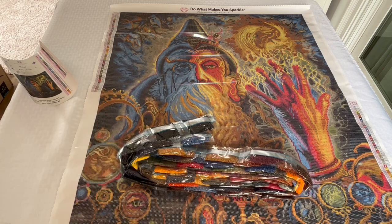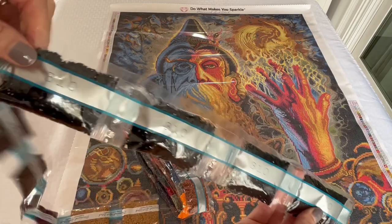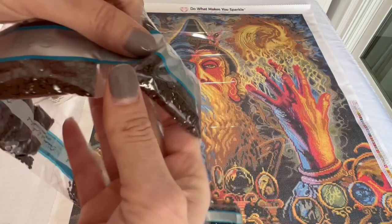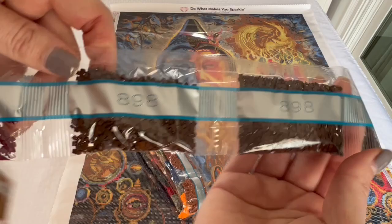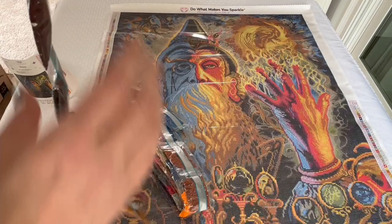Okay, we're going to start with our good old friend 310. And there are four bags of those. One, two, three, and four 310s. We got 938. And there are two bags of those. Be careful, friends, because we have 898 right next door. And there are two bags of those. We have 814, this like maroon. 782, two bags of those. That's like a cafe latte.